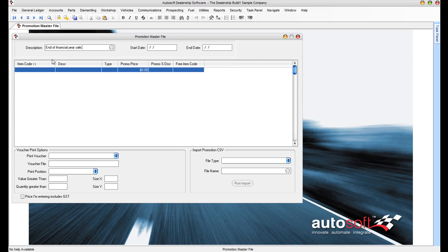Get the benefits from promotional pricing. It allows you to set up promotional prices for specified periods of time. You can set and forget and reap the benefits that your promotion brings.